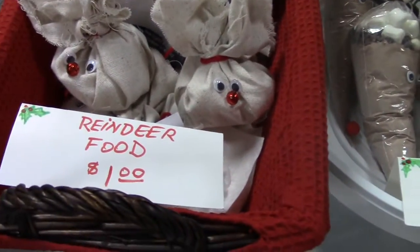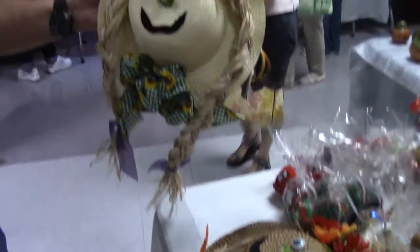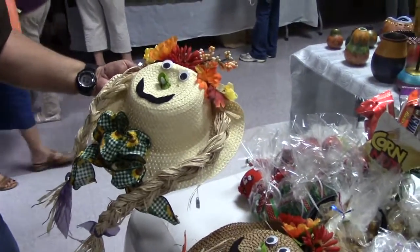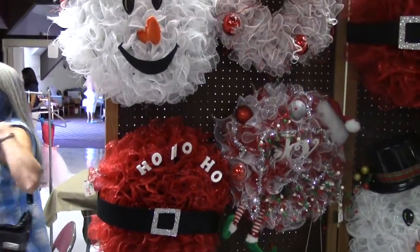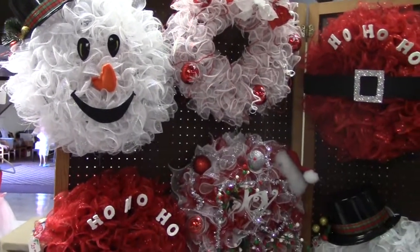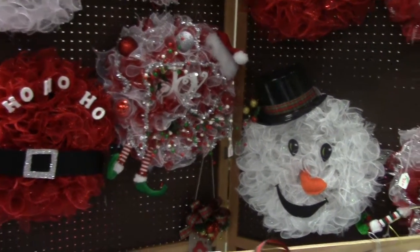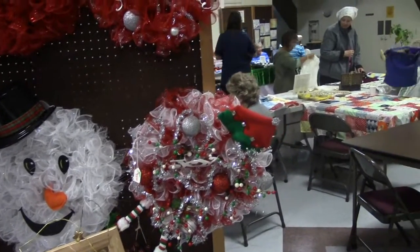I really noticed these hats here. Janice, can we get a picture of this? Can you tell us a little bit about this? Are these for wearing or just decorating? I say decoration more than wearing, yes. Okay, and I'm interested in what's hanging on the wall behind you. What materials are you using for those, it looks like snowman faces? It's called deco mesh. It's a wiry ribbon that you use to make various shapes, sizes, and kinds.